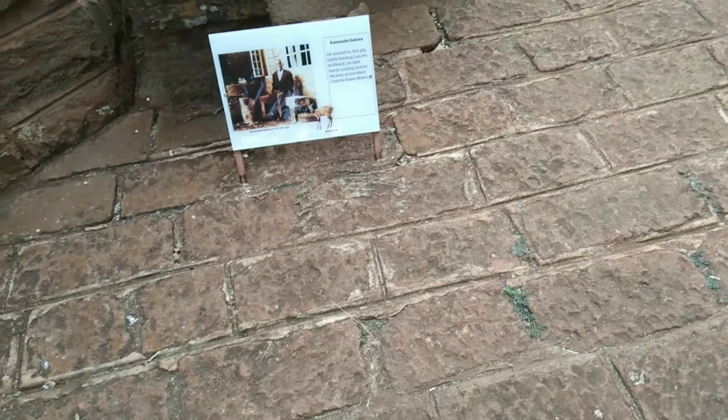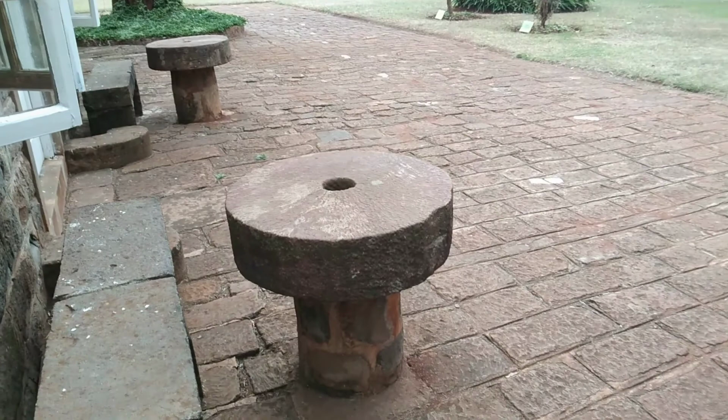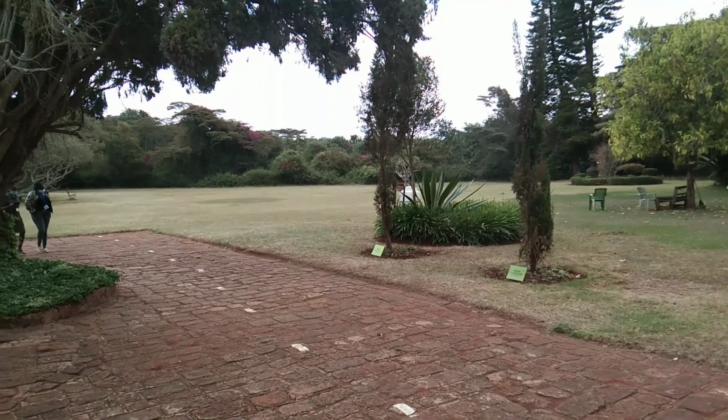Karen used to sit here when she was administering medicine to the locals, who used to be on this field. As you can see from here, this is where she used to sit overlooking the Ngong Hills. You cannot see the Ngong Hills right now since the trees are very tall.